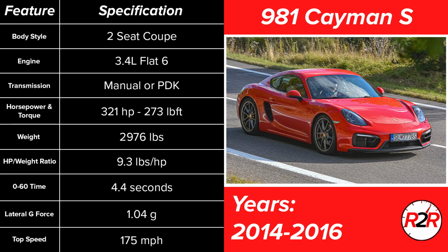Getting into our top 5 now, we're going to be doing another Porsche, and it's actually going to be the 981 Cayman S. This is the Cayman that ran from 2014 to 2016, and you may be wondering why I would put a Cayman above a 911. Well, the reason is two things. First and foremost, the IMS bearing failure that we were talking about with the 997 generation was fixed for both the Cayman and the 911 in 2009, so this car does not suffer from that issue.